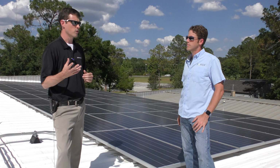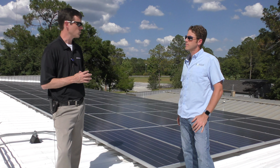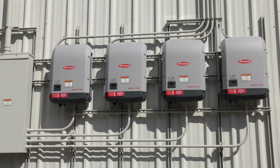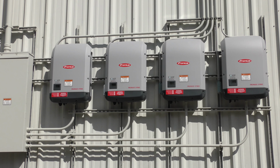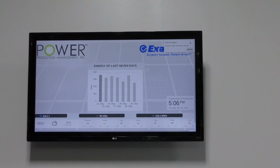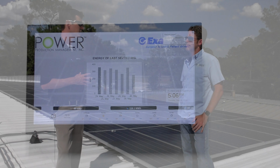And we actually have a monitoring system that's in the building, because we obviously aren't going to drag them up on the roof every time we come out here. But it's nice to be able to see the inverters working down below, and then we have the live monitoring system, so you actually are getting feedback on how the system is performing at any given time.